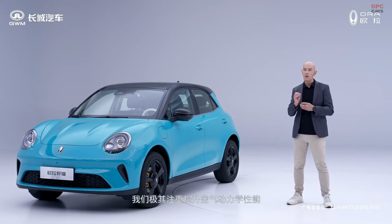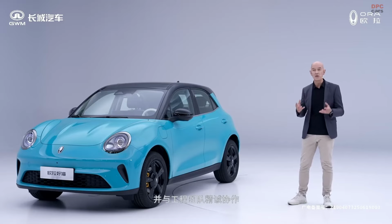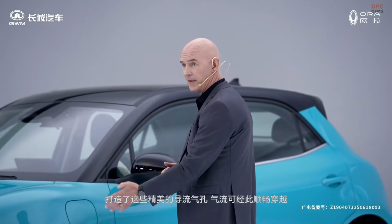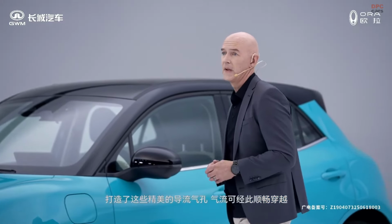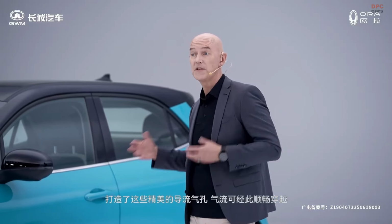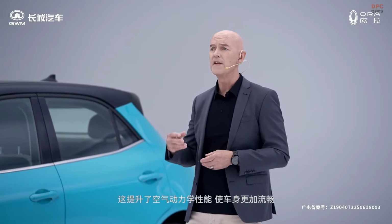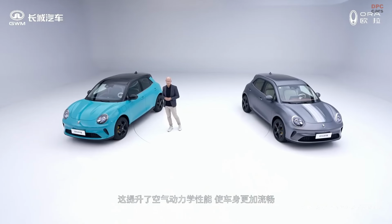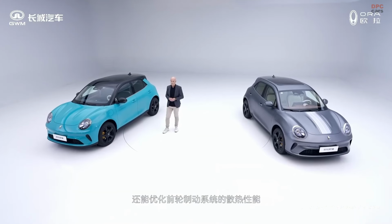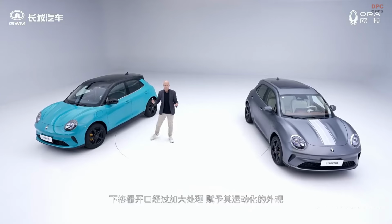We take great care to improve the aerodynamic performance and have worked meticulously with our engineering colleagues, particularly in these new beautifully integrated air vents on the front. They allow air to pass through and exit out of the wheel arch. This improves the aerodynamic performance, efficiency, and makes the whole body even more slippery than before. This enhances the driving range and improves cooling for the front brakes. Also, the lower grille is widened, giving a more sporty look.